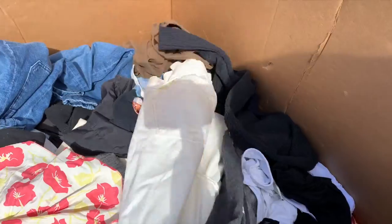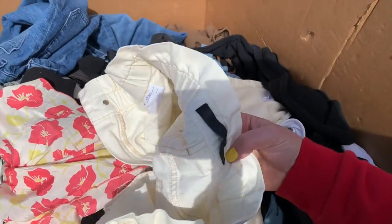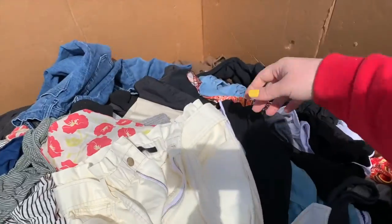Yeah, there's 400 pieces in this, so we've got some work to do, you guys. We got some work. Another Joe's. Those look nice too. I really like the top. All right, we'll put that one away right now.